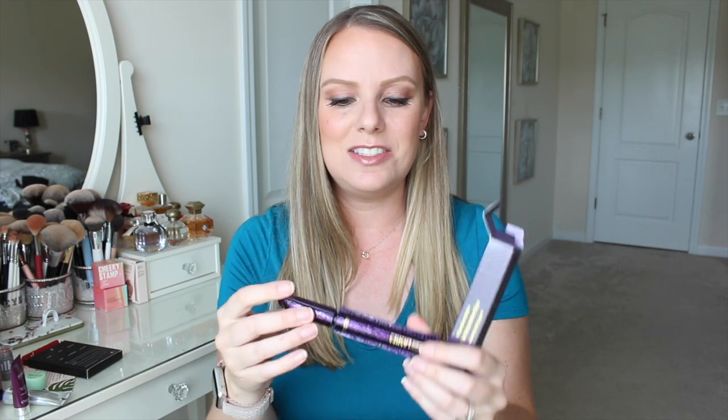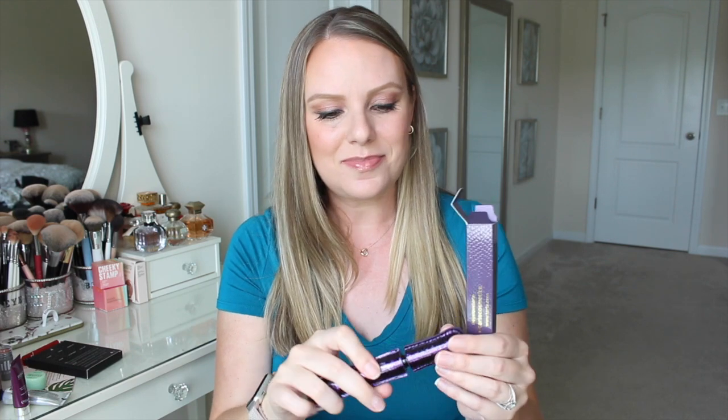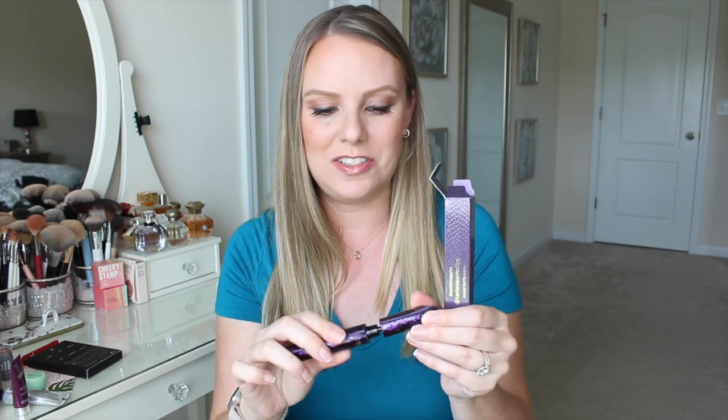The packaging I feel like is so extra with this mascara. It's like leather. I mean, it looks really cool, but it's just a lot. I do like the wand on this. It's not too big, not too little. Definitely smells like mascara.